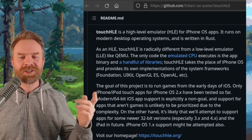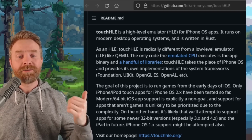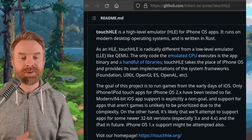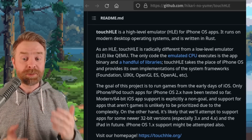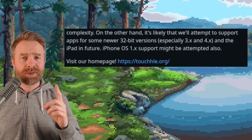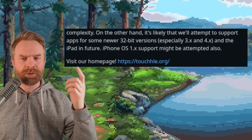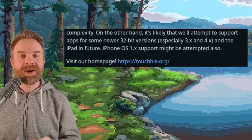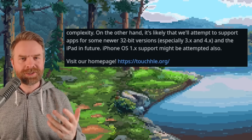The goal of the project is to run games from the early days of iOS. Only iPhone, iPod Touch apps for iPhone OS 2 have been tested so far. Modern 64-bit iOS app support is explicitly a non-goal. However, they do state it's likely they will attempt to support some apps from newer 32-bit versions, especially 3 and 4. And the iPad in the future, iPhone OS 1 support might be attempted also.